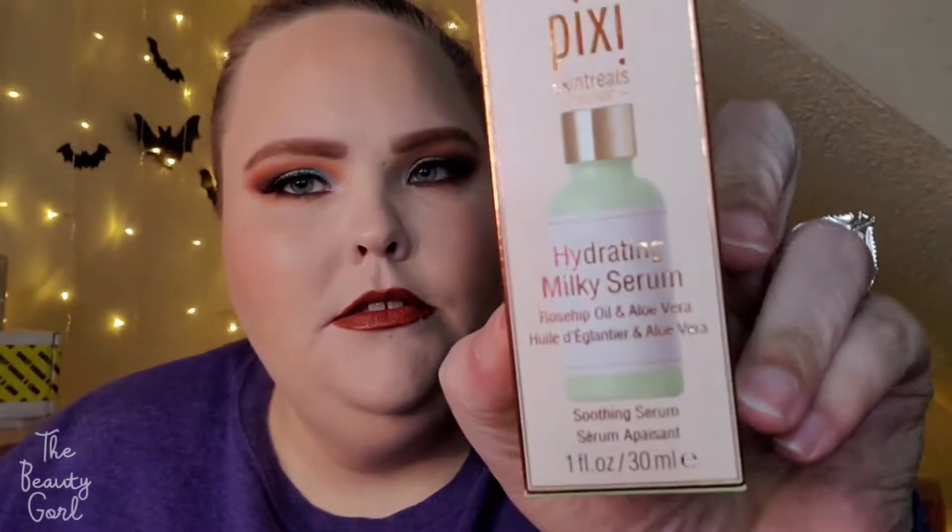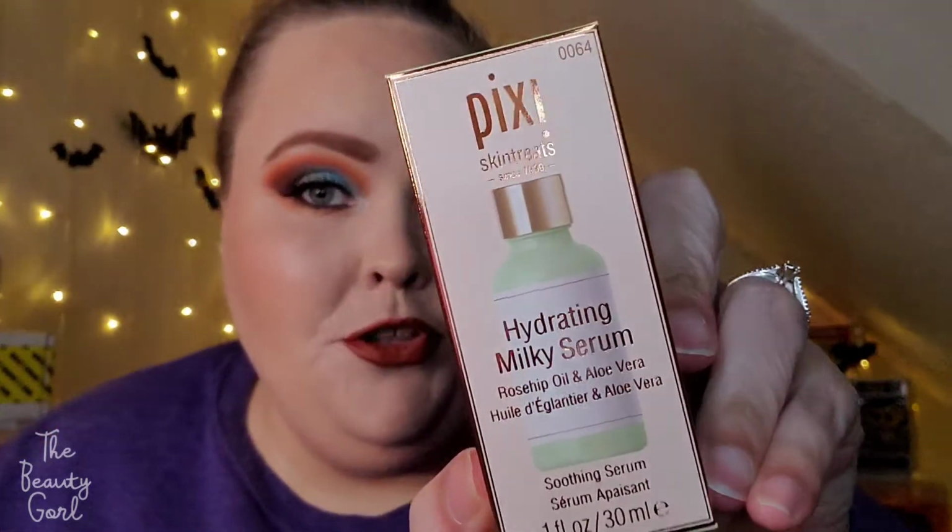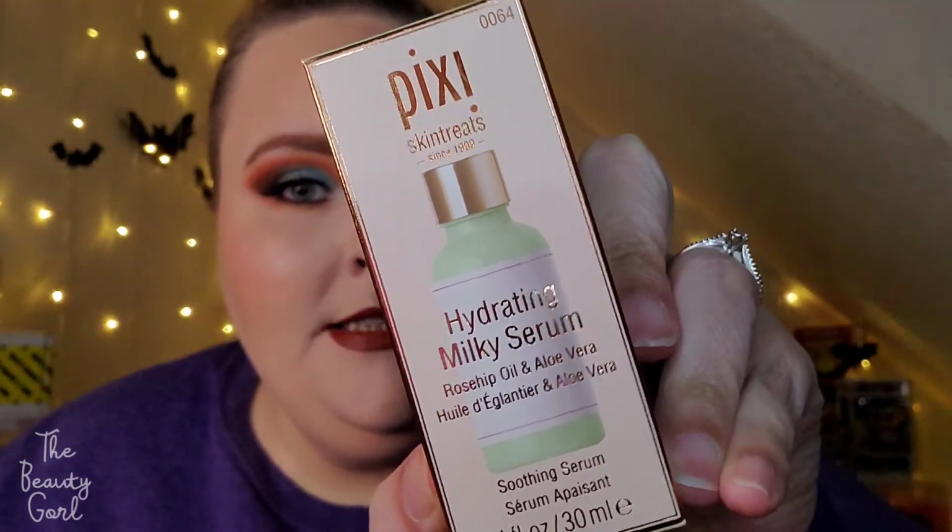The next product we have is from Pixi, and it is the Hydrating Milky Serum with Rosehip Oil and Aloe Vera. I'm not sure if I'm going to keep this or not because I'm not a big fan of serums. I just like to slap on some moisturizer and call it a day. Plus it gets all over. I make a mess with everything. It has rosehip oil, jojoba seed oil, and aloe vera. I may put this in a future, or I may put this in for the giveaways this month.